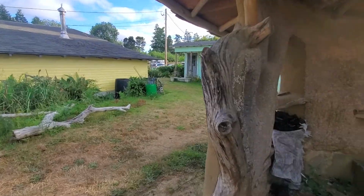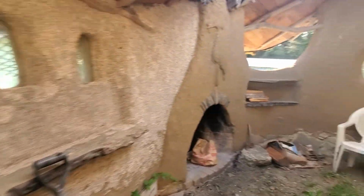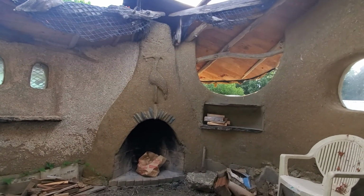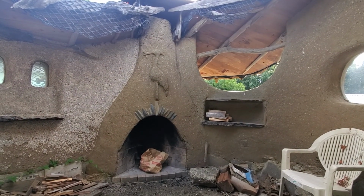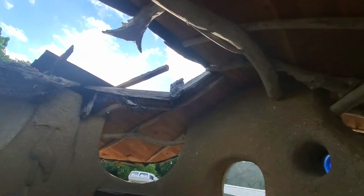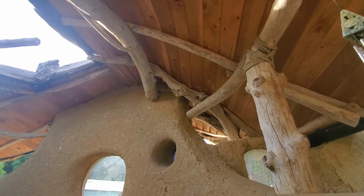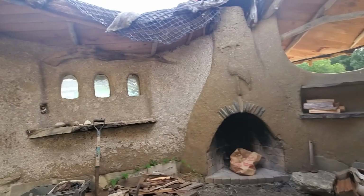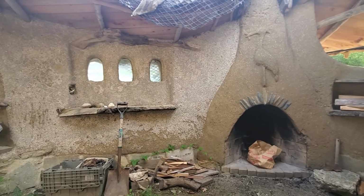So having a spot to sit where it's not windy, where you can get a little sun, is great because there's not much sun here. But this is a very cozy spot. So you're still outside, with all this sculpty stuff. Nice fireplace.